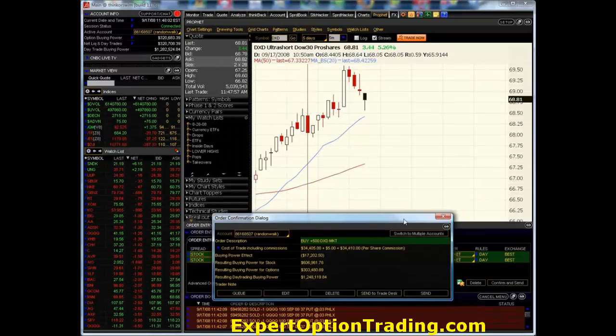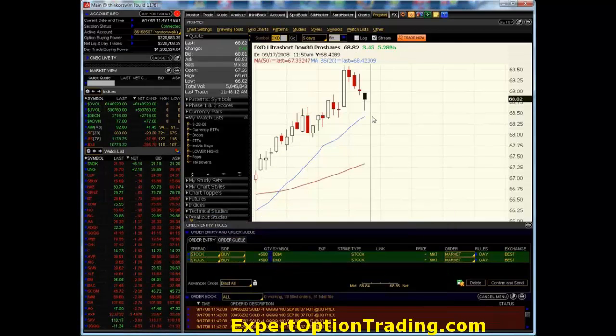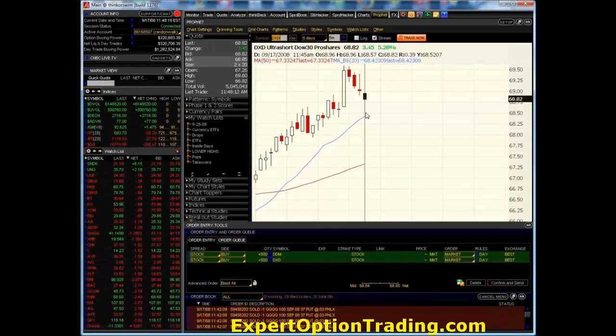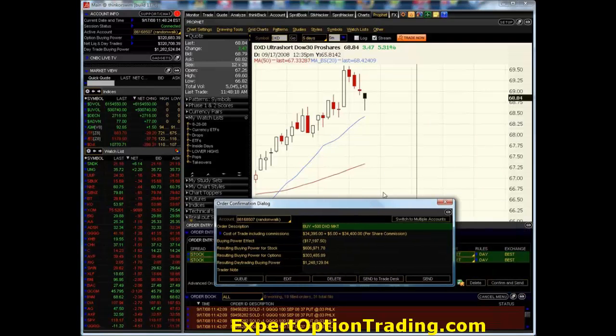What I intend to do and what I like to do is hit the extremes. In other words, I like to see a bar like this, and I like to buy right at the bottom of where that bar came down to. Now, on this bar, the low of that bar was 68.57. So what I'm hoping to do is go in with a market order when that trades back down to 68.57.